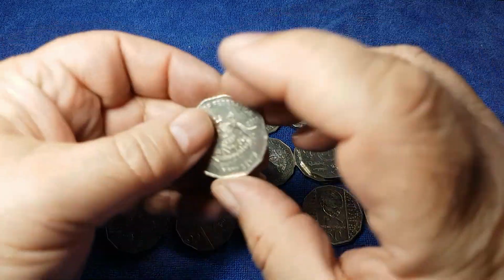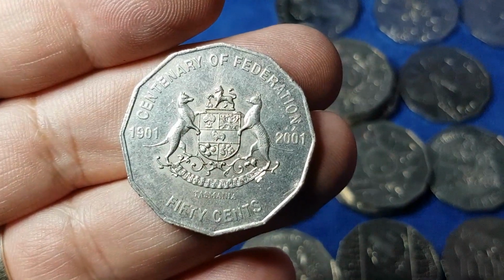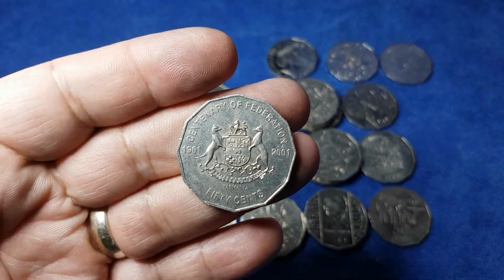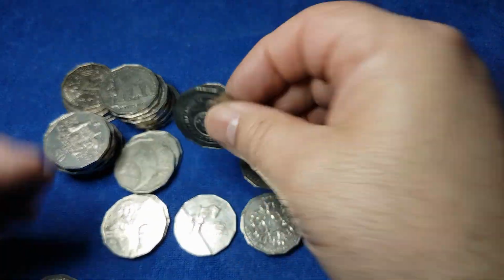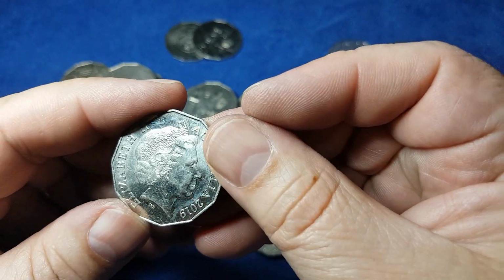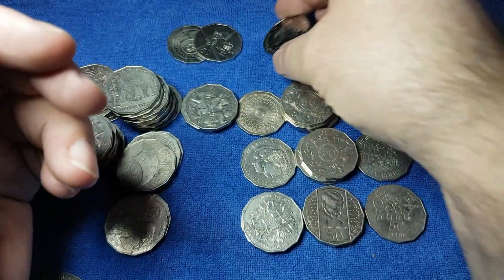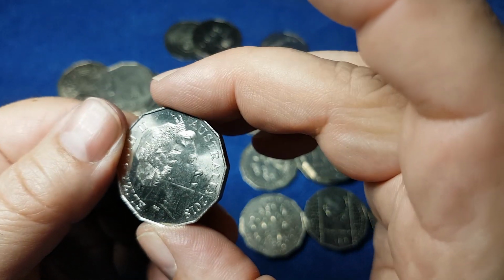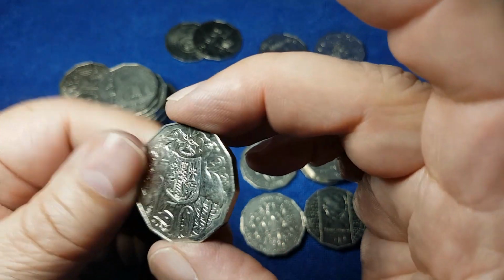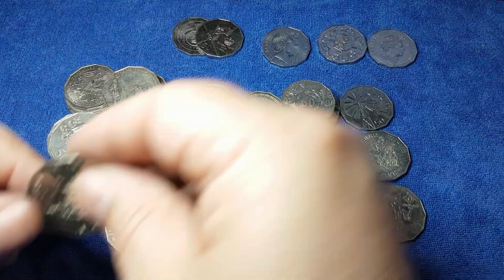So, what's definitely going to be a keeper is the Tasmania Centenary of Federation. Lovely looking coin there. Also going to keep the changeover coin, the Royal Visit, a 2019 IRB coat of arms, as well as a 2018 low mintage coat of arms and a 2019 Jody Clark coat of arms. So coat of arms up the top there, going to keep those. A couple of nice keepers there in the Tasmania.